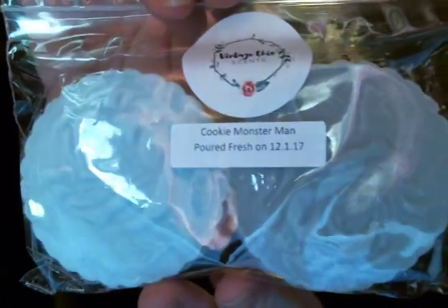Then we have Cookie Monster Man. I am kicking myself for not getting the Marshmallow Man, which is what this is a blend with, last month in the Lowe's, which is gooey marshmallow blended with Cookie Monster. I will say, my aunt ordered me a mystery box last month, and it's going to be here for Christmas. Well, it is here, but she's going to give it to me at Christmas, so I hope there's something Marshmallow Man in it, because Marshmallow Man was in the sampler last month, so let's hope.